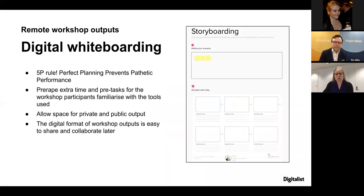So digital whiteboarding, what's that like? We have several really good tools for that, but it's good to be extra prepared. For example, if you have a physical contact workshop, we often have papers where you fill in things, and when you do the tasks, they're ready-made canvases to fill in. And the same goes, of course, for digital remote workshops, where we have the canvases ready-made in the programs.